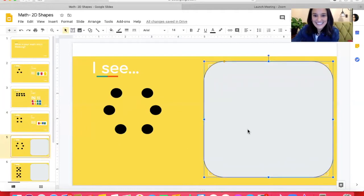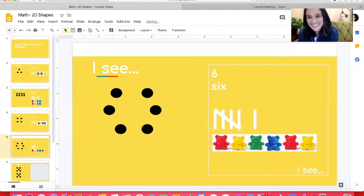I see. Let's see what it is. Oh, if you said 6, give yourselves a booyah. Booyah. Because I see 3 on this side and 3 on this side. 6. Let's count the tallies. We know that that's 5. 1 more after 5 is 6. Very good. 1, 2, 3, 4, 5, 6. Wow, you can show 6 a lot of different ways.